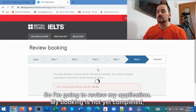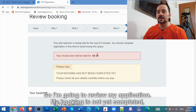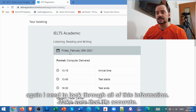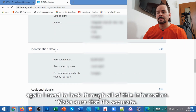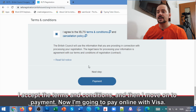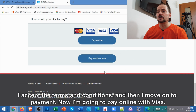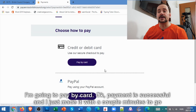So I'm going to review my application. My booking is not yet completed. Again, I need to look through all of this information, make sure that it's accurate. I accept the terms and conditions, and then I move on to payment. And now I'm going to pay online with Visa. I'm going to pay by card.